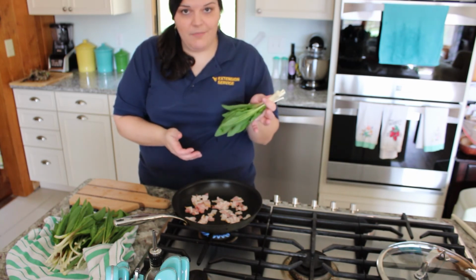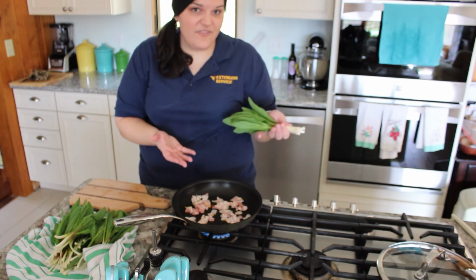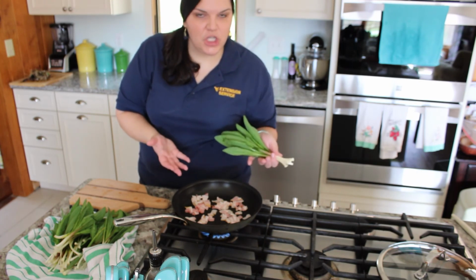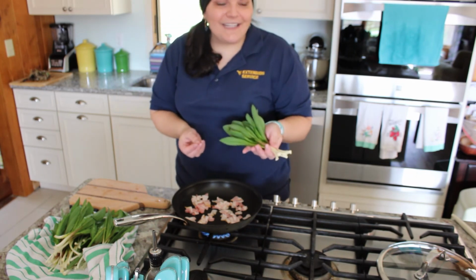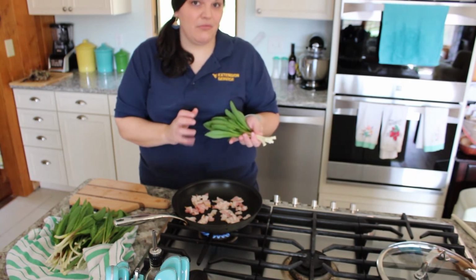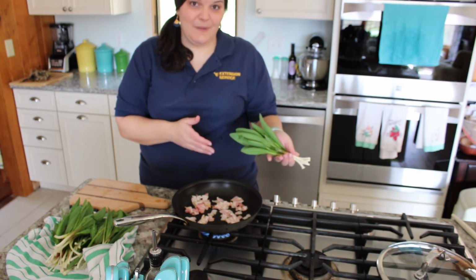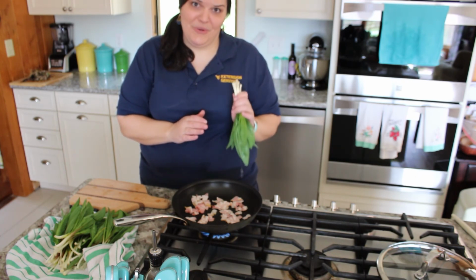You can use ramps in place of any onion. So if your favorite dish calls for an onion, you can use ramps in its place. In fact, my favorite ramp dish is actually potato soup with ramps instead of onions, because potatoes and ramps pair very well, and it's so tasty.